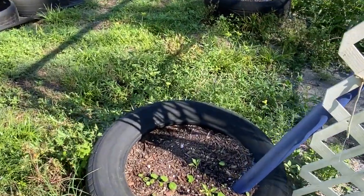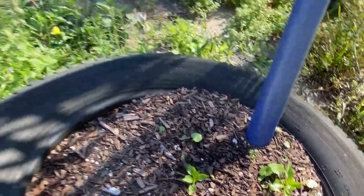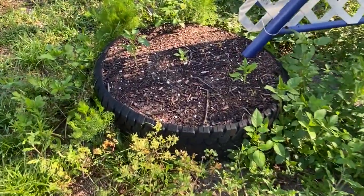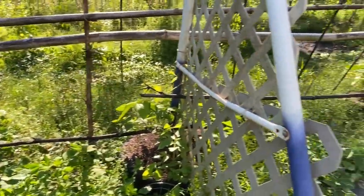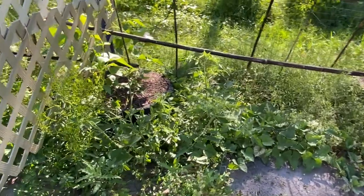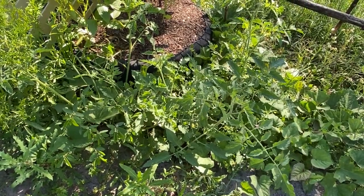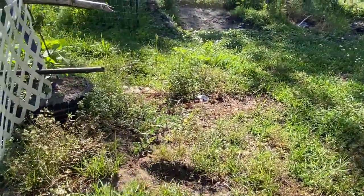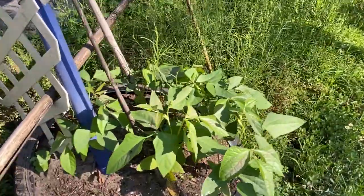Over here is our chocolate baby bells, which are coming up beautifully. They finally popped. Another one over here, and more over here. And then what's really exciting is we have our Asian yardlong beans. Now, we did have a surprise tomato plant pop up here. We are not sure what it is, because we had the Cherokee purple and some Roma tomatoes in there, so we're not sure which one it is.